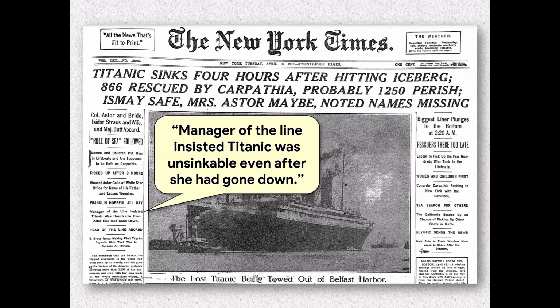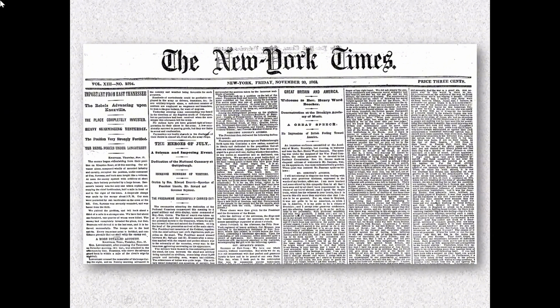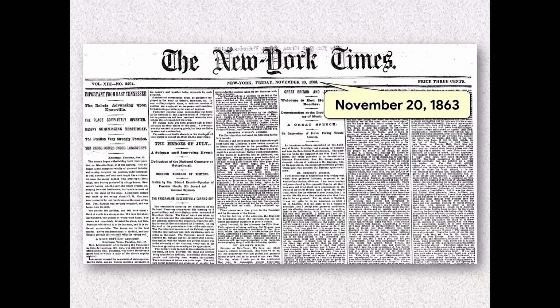Okay, here's an issue of the paper that's even older. This one is from November 20th, 1863. What was happening in the United States in 1863? Gettysburg Address? Yes, you're really good. I was thinking somebody would say Civil War, but you've hit the nail on the head there. November 20th, 1863 was the day after President Lincoln delivered the Gettysburg Address.